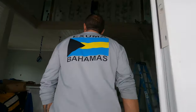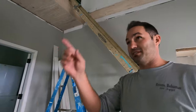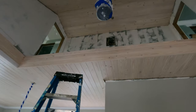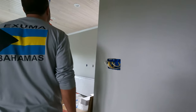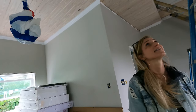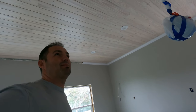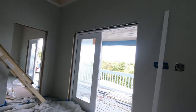So again, Dad, how do you feel about our house so far? It's looking good. It's looking like a house. Look at these ceilings. This is crazy being inside of here. What do you think, Emily? Yeah. You never know what you're looking at. No. You're not good during construction. You're probably overwhelmed and think this is never going to be a house.